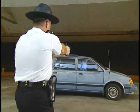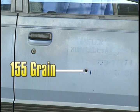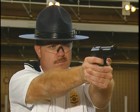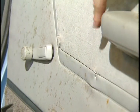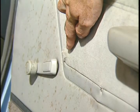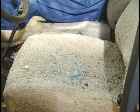This is what happens when the ammunition is fired from a range of 10 yards at a car door. In this case, our officers use the 155 grain bullet. From the same range, this is the effect of the 165 grain bullet. Now, the 180 grain bullet. As you can see, the 155 grain bullet barely penetrated the door, while the 180 grain bullet completely penetrated the door, passed through the mannequin and the driver's side door, shattering the window.